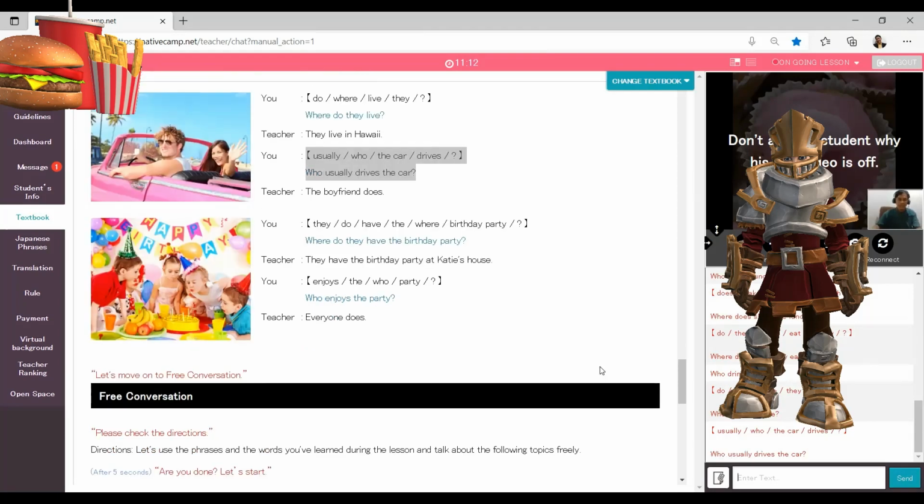Please arrange the words. Okay. Where do they have the birthday party? Wow, that was many words, but you did it right. Very good. The answer is they have the birthday party at Katie's house. Okay, it's gonna be the last one. Please arrange it. Who enjoys the party? Yes, that was the easiest part. Okay, so perfect.